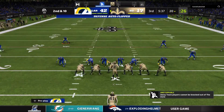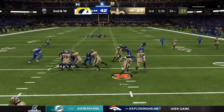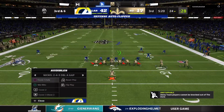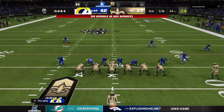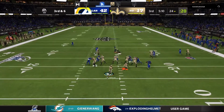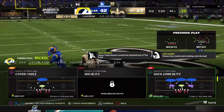They'll try again from the 20 on second and 10. Now a handoff. Here's Kamara. Gets this to the 24 for a gain of 4. The Rams go nickel here defensively on third. Now it's Jackson. Got a man over the middle, and it's complete.